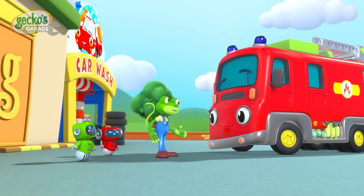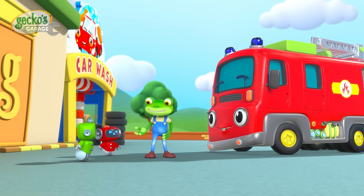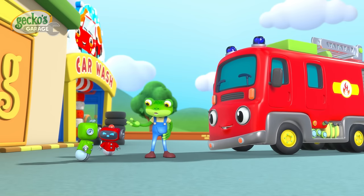Oh dear, Fiona's had a bump to her bumper. Come inside and let's fix it. Green, we'll need the extra strong glue, please.